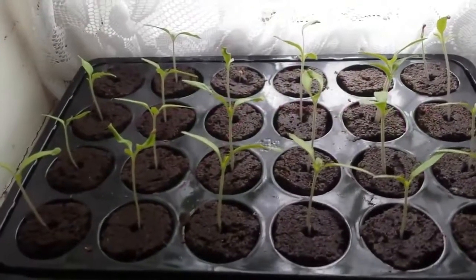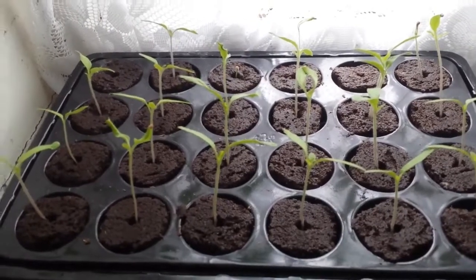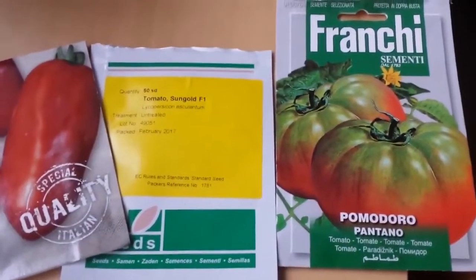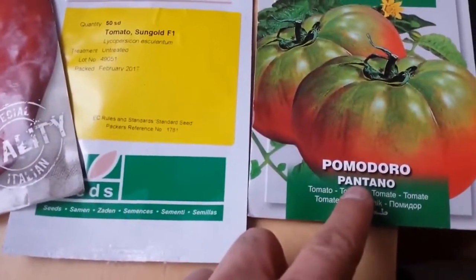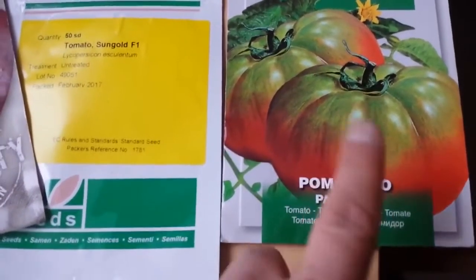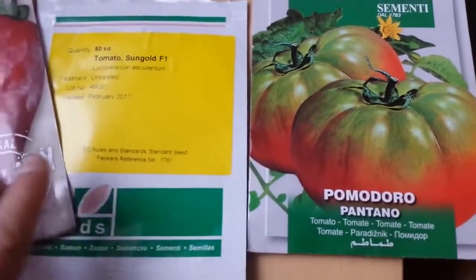I have been asked what varieties of tomato we are growing, and I'm not going to answer this. These are the varieties I'm growing this year. Pomerado, tomato pantano, which I saw in Italy, and I have a video about it. It's a kind of greenish to pink-red tomato.